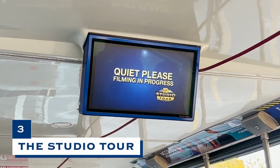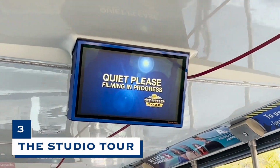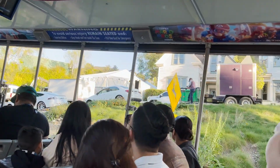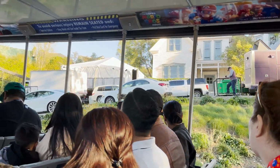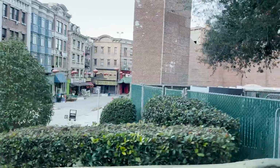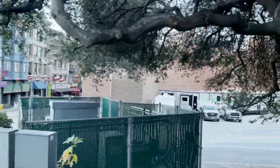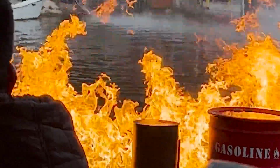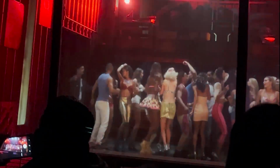3. The Studio Tour. You simply can't visit Universal Studios Hollywood without a ride on its world-famous Studio Tour. It's the heart of the park, which was built around it. The best part of the Studio Tour is that you ride through the actual Universal Studios lot and ride through actual film sets. And there are ride experiences too. However, the Studio Tour has changed a lot in its nearly 60 years of existence.